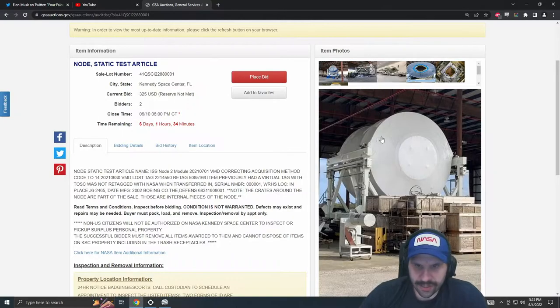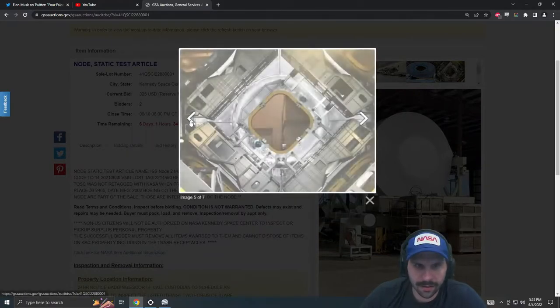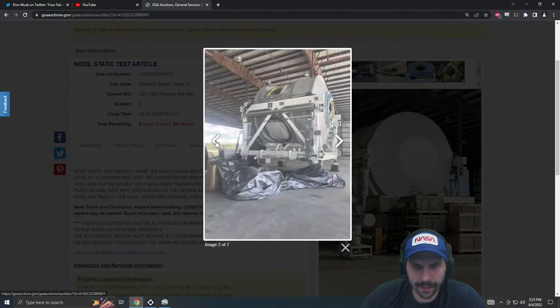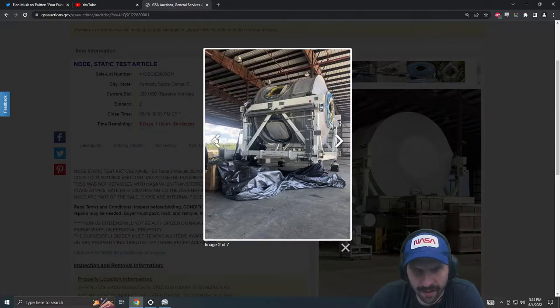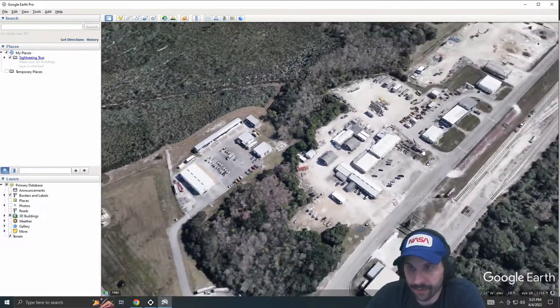Goalie, you seen this thing around anywhere? In a building like that? It's the RRMF. What's the RRMF? There's Teslas next to it. There's a bunch of Teslas. Reutilization, recycling, and market facility. Okay, where's that at?